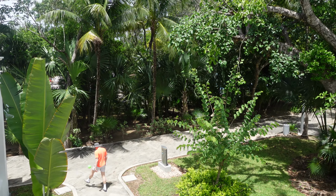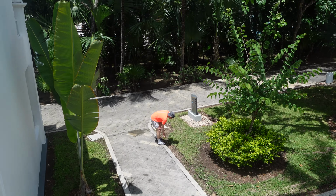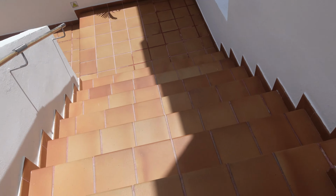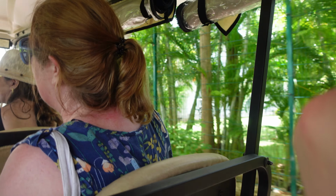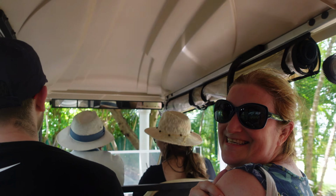Henry's going to go and buy another ball as well, because we've only got this little one here, if you can see him. But we're going to go and buy a bigger one, so we can play at the beach. Let's go to the beach. We're now riding to the beach. We'll get the bus back.